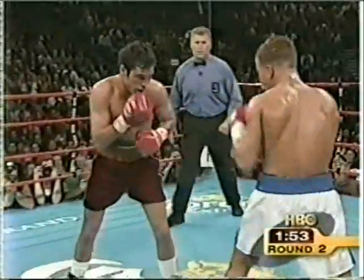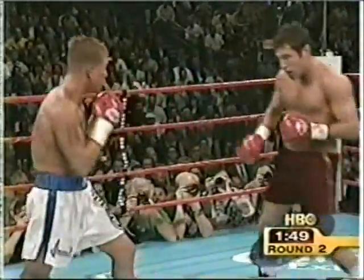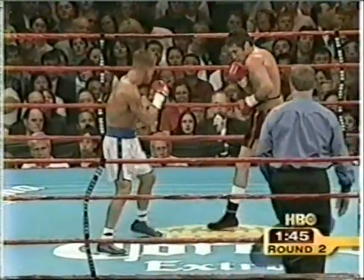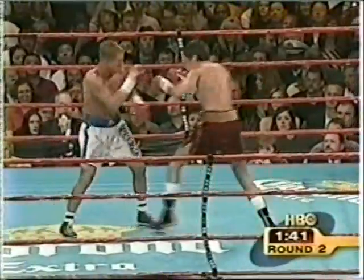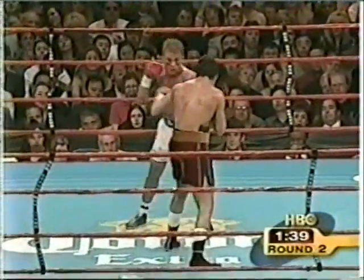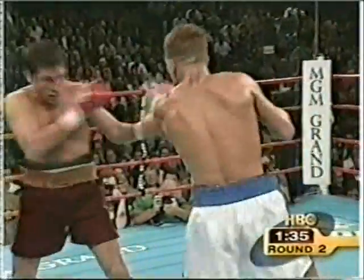Crowd erupts as Gatti tries to come back over the top of Oscar's guard. And pops De La Hoya with 2 jabs. I don't like Oscar being hit with left jabs by a shorter opponent. It just doesn't work. Well, he's leaning in, George. He's almost leaning over that front foot. It's not good at all. That's okay.